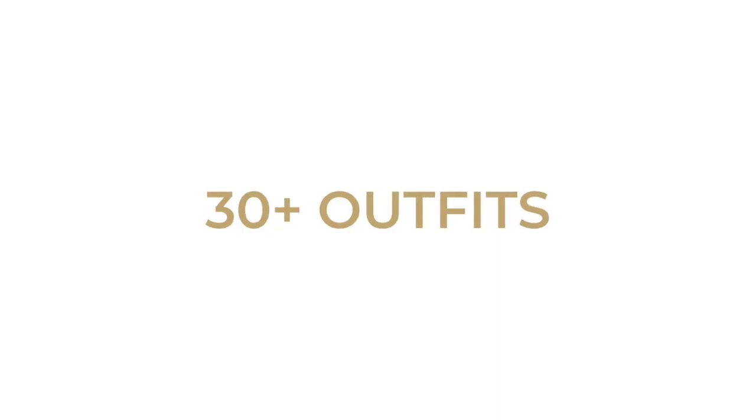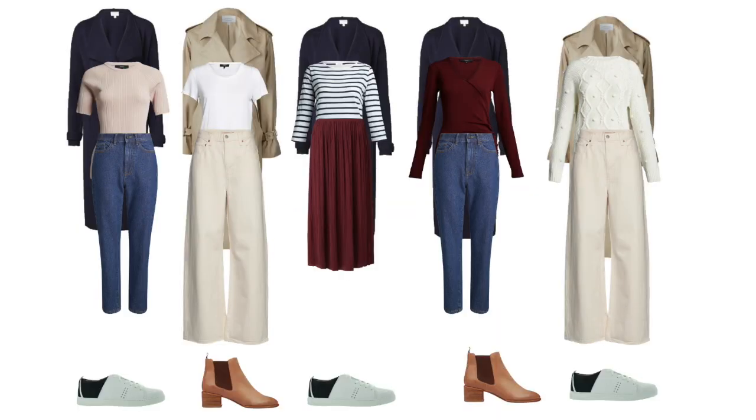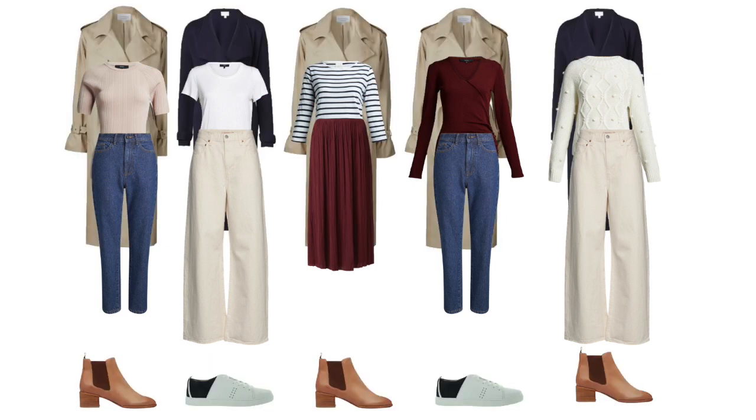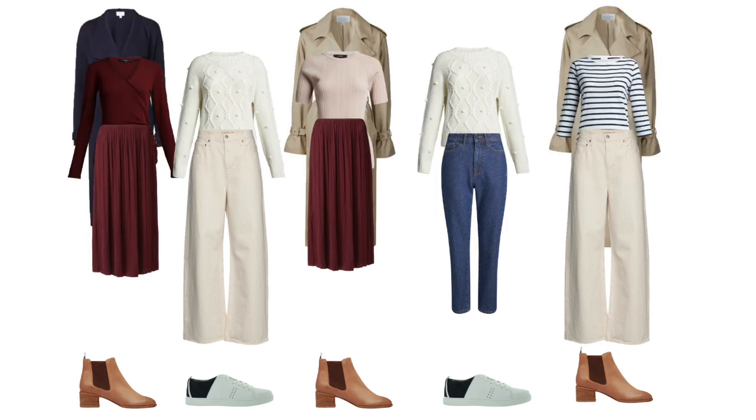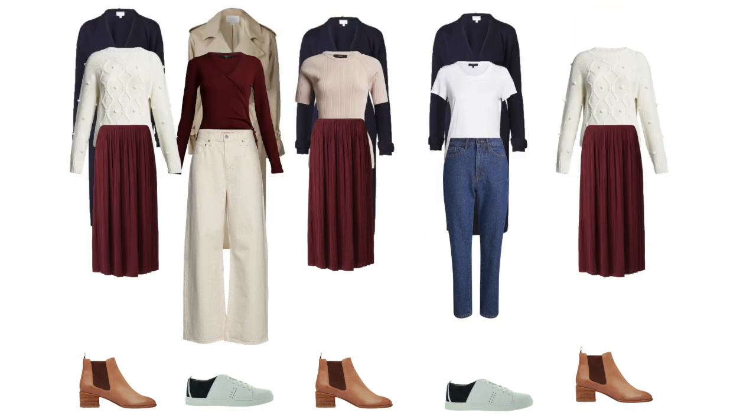So I went ahead and put together a selection of outfits from those 12 pieces that I have at home, and I was able to come up with over 30 outfits. And as the season transitions back into warmer weather, which it will a little later in the year for us, I'm going to be able to make even more outfits out of it by removing jackets and not wearing as many thermals and things like that underneath my clothing.